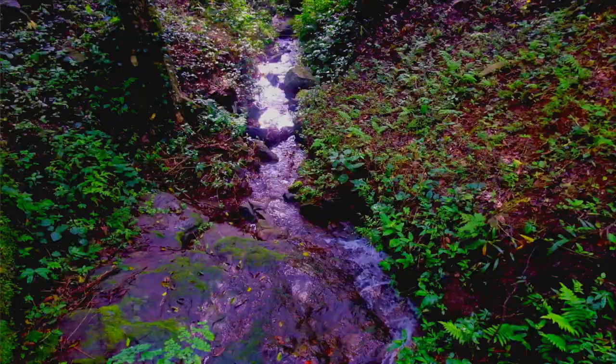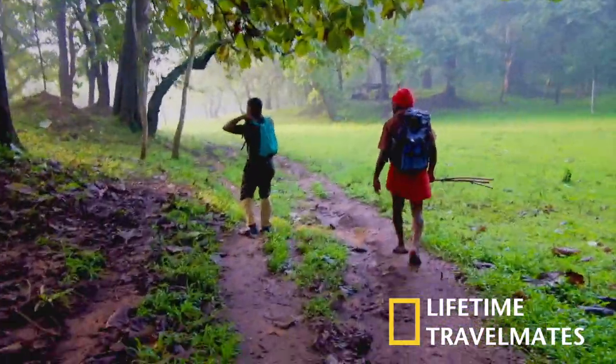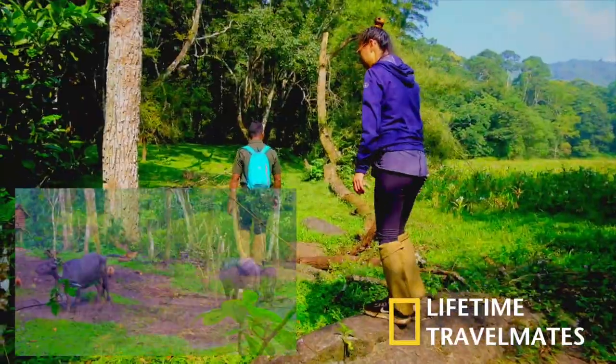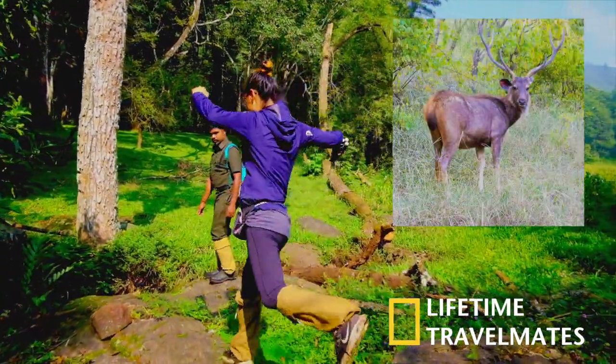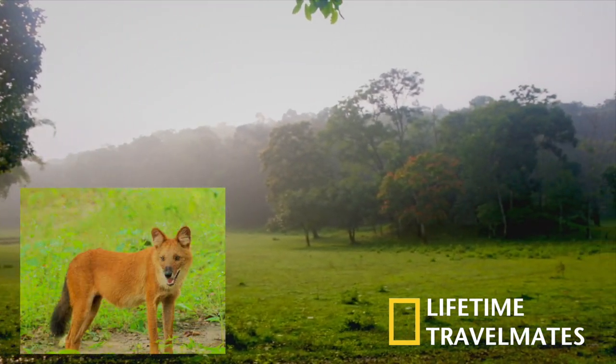The park hosts around 2,000 different flower species, including 143 varieties of orchids. The latest report estimates there are 35 tigers, and among other animals, visitors can spot Asian elephants, Indian bisons, sambar deers, leopards, barking deers, smooth-coated otters, and Indian wild dogs.